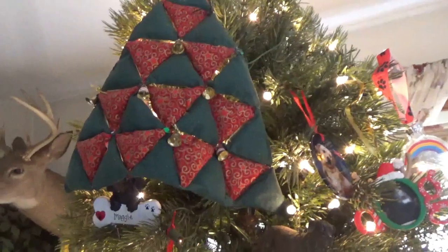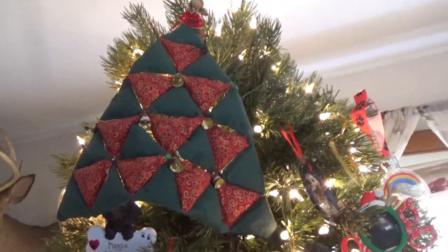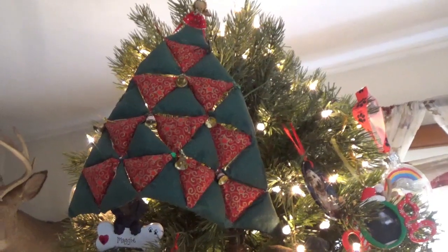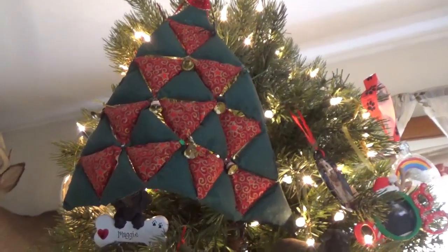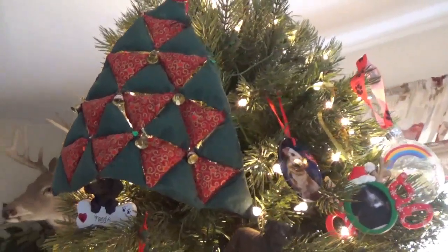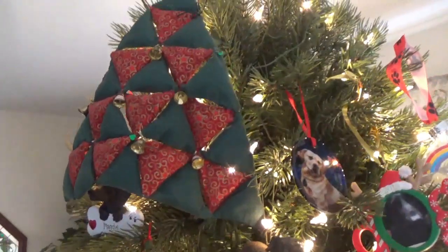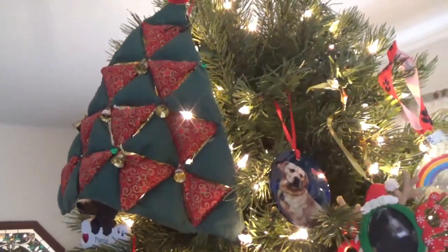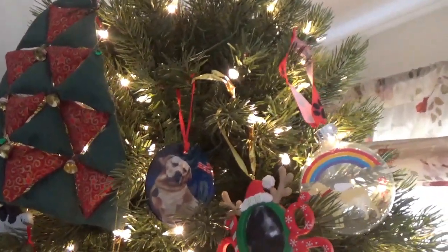Of course, the topper for our tree is always this very special hand-sewn fabric Christmas tree made by our friend Chris in New Zealand. It has a little bell for a lot of the dogs that have passed. Even some of them have little pictures of the dogs. It's handmade, it's one of a kind, and it's very special to us. So that always tops our tree.